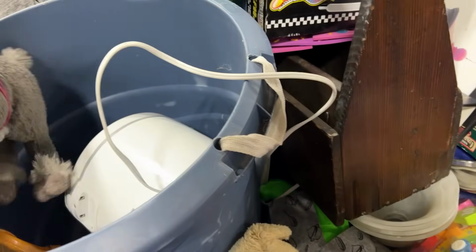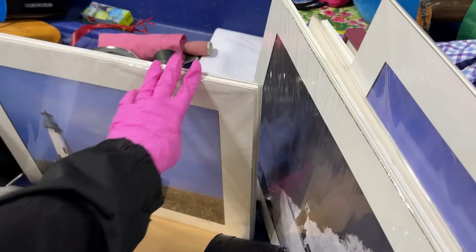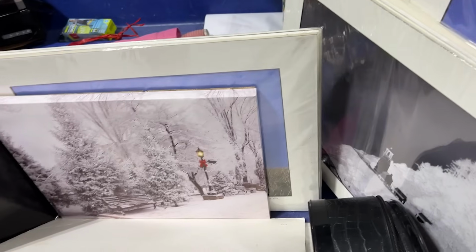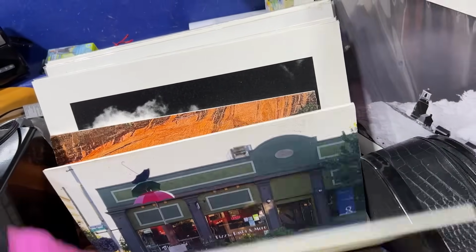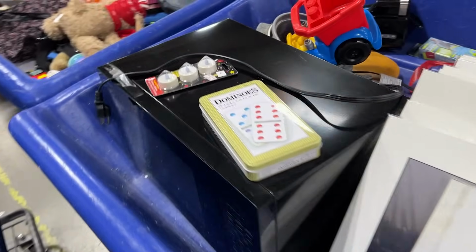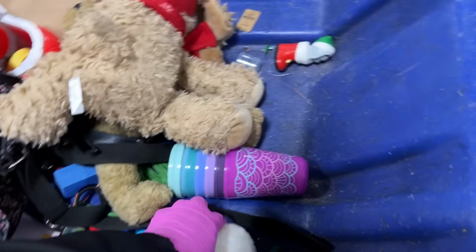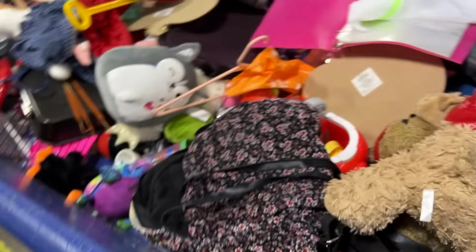Here's Sven. He's okay. He's in okay shape. A big bucket. A horse. Nice horsey. Some clothes and shoes. A bag. Oh, somebody's picture collection. Oh, this is pretty. Walking in a winter wonderland. Somebody's got rid of all their artwork. Aww. It's just cute. We'll just put that in the cart.